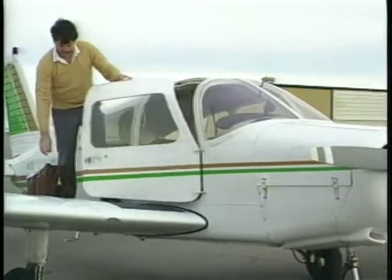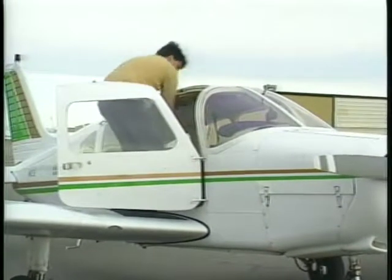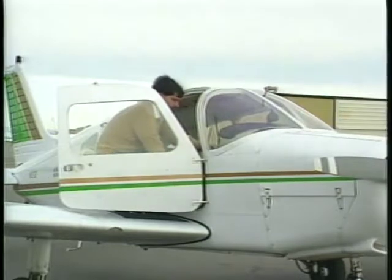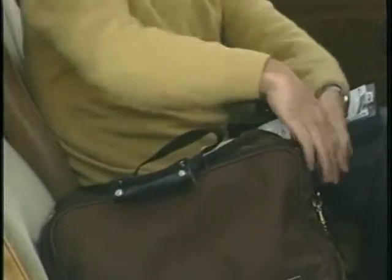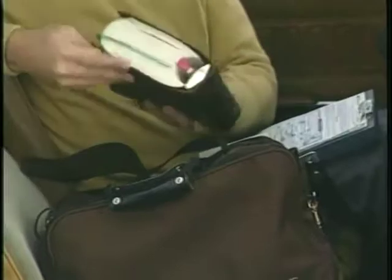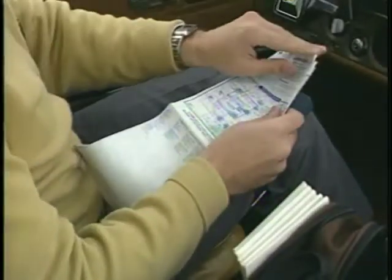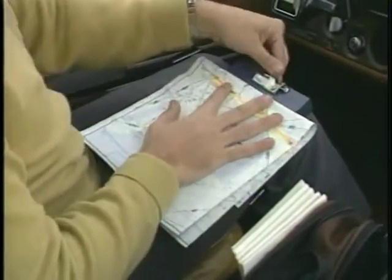Situational awareness does not stop with just flight planning. It also includes such things as cockpit management. After you've completed your pre-flight inspection, take a few minutes to organize the flight material before starting the engine. This helps you locate information quickly once you're en route. Along with arranging everything in a logical order, have every item close by which you might possibly use during the flight.